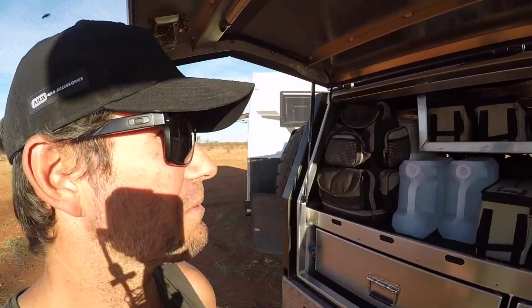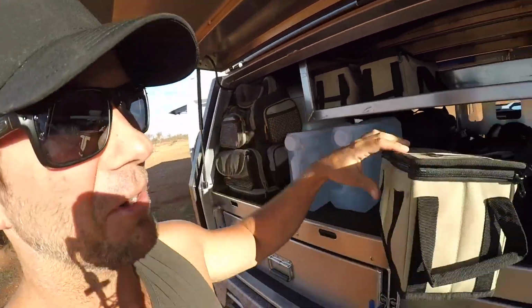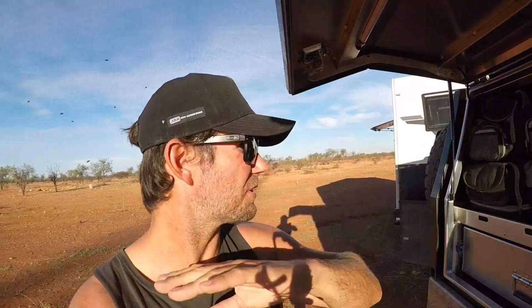So I'll quickly run you through our setup in the back of the ute. So storage wise, we carry a lot of these cargo gear boxes. Generally they're empty and they fold flat and they just store away up in here. So the canopy when we're towing the van is pretty lightweight because there's nothing in it. A lot of spare storage ready to go. But then when we do go away, we unload a heap of stuff out of the van into these containers so we can be fully self-sufficient and have everything we need when we're away.